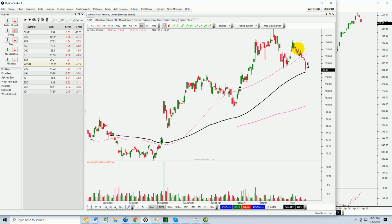So we sold an out of the money bullish put spread, keying off of this technical support right here. And we sold the 124, 122 bullish put spread for 40 cents expiring this Friday. It's a great example of how to manage a trade. So we get this really nice bullish candle in here. We get into the trade, and then, uh-oh, that's kind of a bearish engulfing candle.